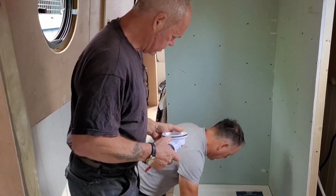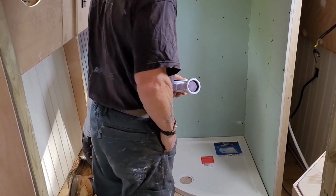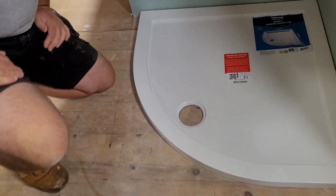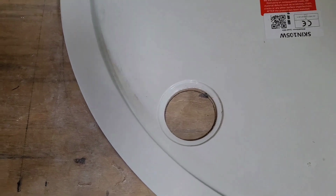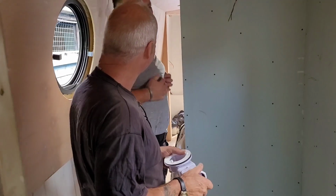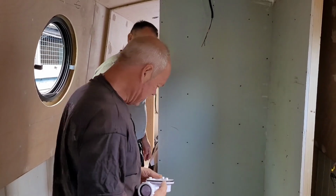The hole you did in the floor is pretty much spot on. Look, Dave did a drawing when we did the design of it, and it's pretty much spot on before we even got the shower. So I've done that this morning. He did that at 3 o'clock this morning, while I was out busy making the shower tray. Well, that's alright.